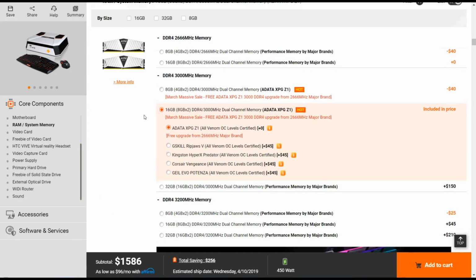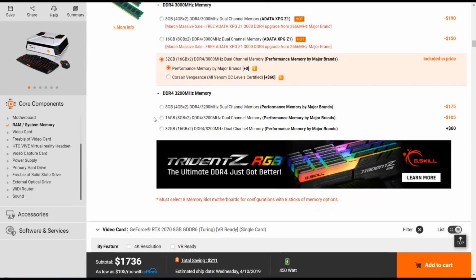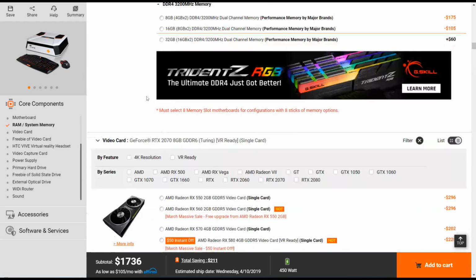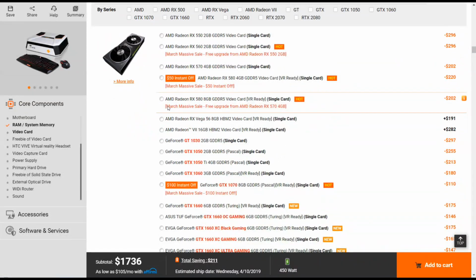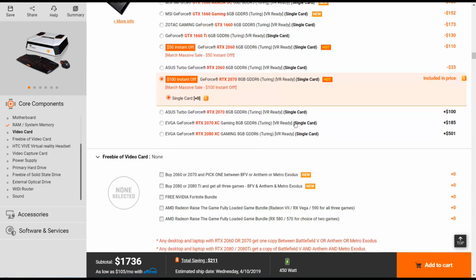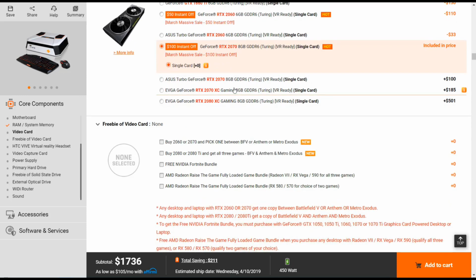I just chose the performance memory. I don't need the Corsair Vengeance. You can choose that, but they gave me that anyways when I chose the performance memory. So you don't need to pick that. That's like an extra $60 of waste, I think. And then here, this 2070 is selected by default. I just kept that. If you want some branded 2070, like some EVGA or Asus, you can do that, but I don't think it's worth the money.